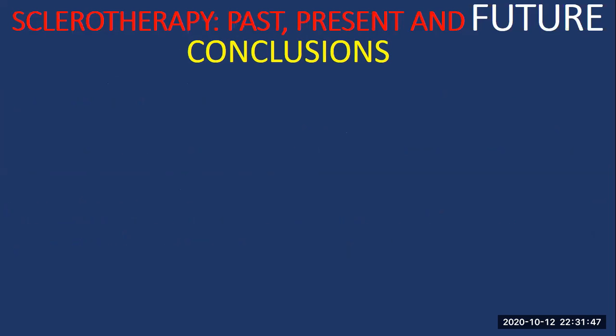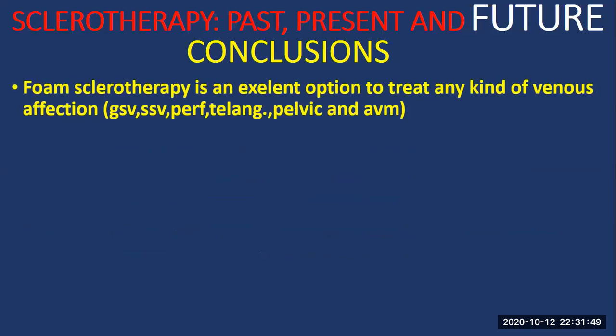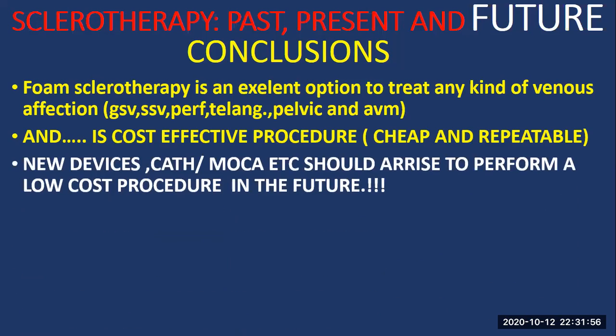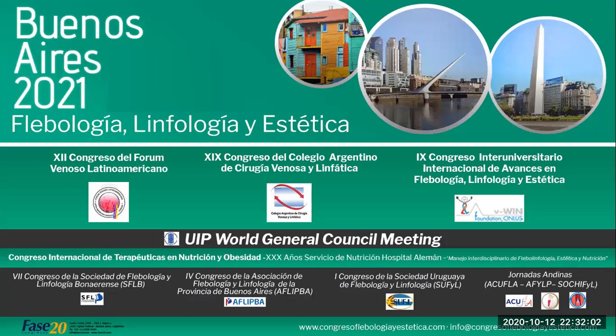This is the future. So, foam sclerotherapy is an excellent option to treat any kind of venous affection, and is a cost-effective procedure, cheap and repeatable. New devices, catheters, and MOCA procedures, etc., should arise to perform a low-cost procedure in the future.